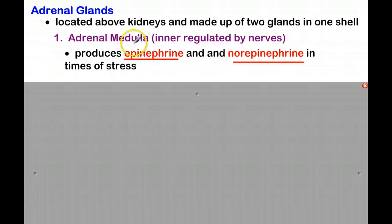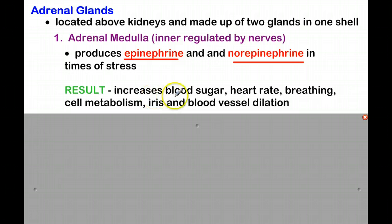So the adrenal medulla produces these two hormones, and they're usually produced in times of stress. For instance, say you're in a scary situation, out in the middle of the forest, and you notice a big grizzly bear chasing you down. Your body is equipped with a system so that when you're stressed out like this, it produces these two hormones, and they trigger your body to increase the amount of blood sugar in your blood. Your heart rate starts to increase, your breathing increases, your cell metabolism increases, and your iris and blood vessels start to dilate. Remember, dilate is the opposite of constrict, and anytime you're dilating, you're increasing it.